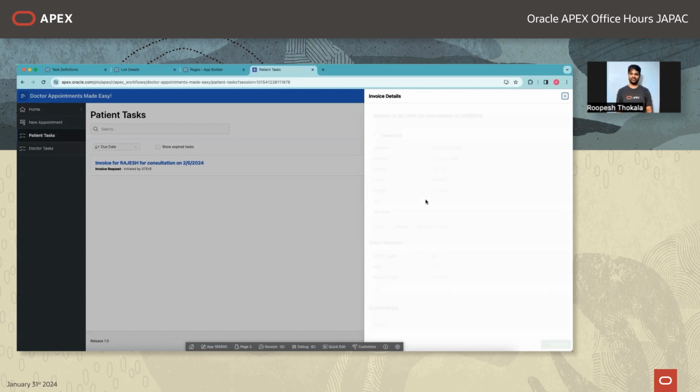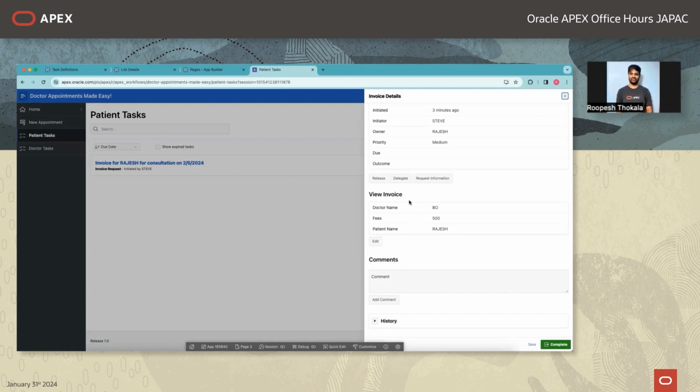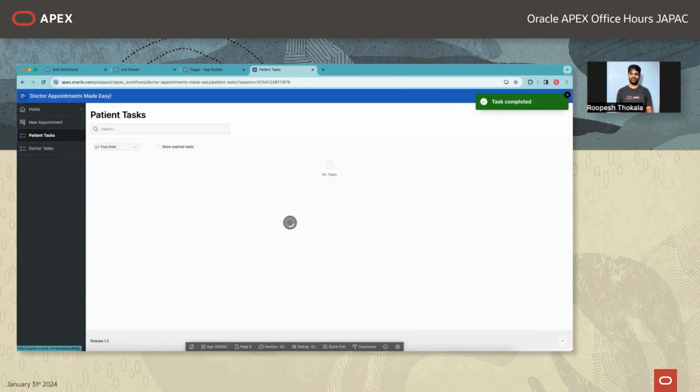Once it gets loaded, you can come here and check all the information: what the fees are, what the patient name is, who the doctor is. I can just click on complete. This will complete the action task. Again, action task is a new feature that we have brought in Apex 23.2, please go and explore that as well. So let me click on complete. My workflow is done for now.